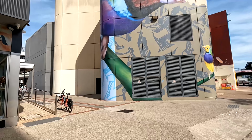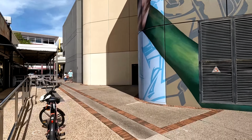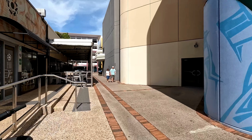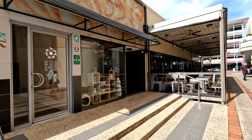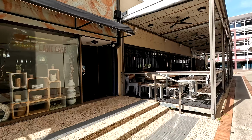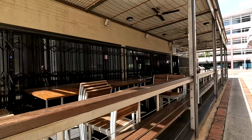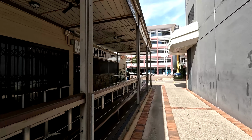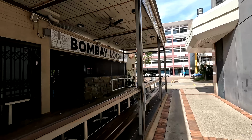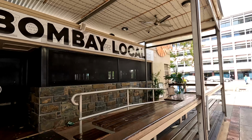So we'll just duck through here. We're just beside the Hilton Darwin. So anyway, we're just going to have a walk around the city. It's about 10 in the morning, so all the thousands of people that drive into the city are at work. That's why the streets look reasonably quiet.